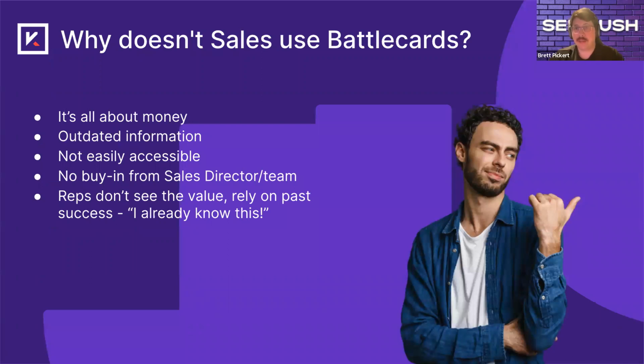First, I'm going to talk about sales. Why doesn't sales use battle cards? First one is it's all about the money. That's all they really see. It's not their fault. That's just the environment they're in. I wish it was all sunshine and rainbows, but it isn't. So you've got to put in information that's related to them and show them the value. And I'll talk a little more about that in the final point.